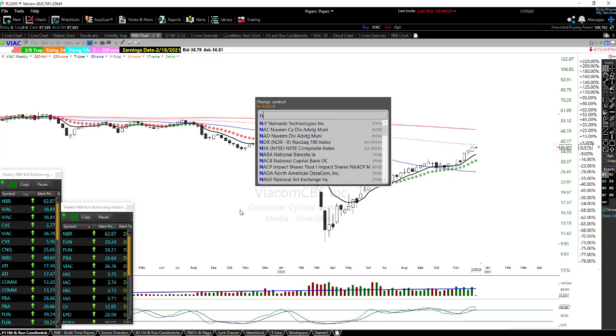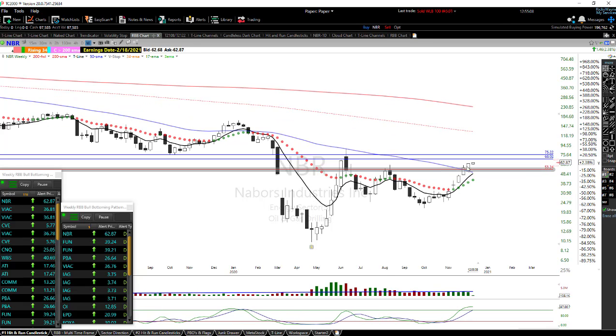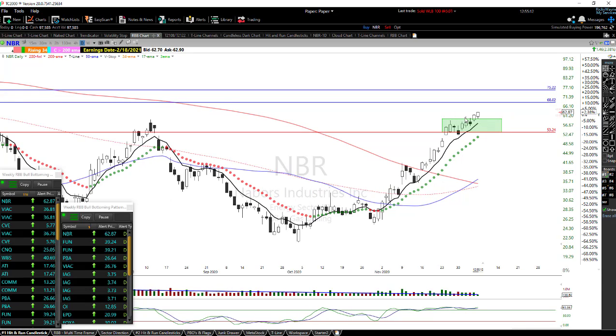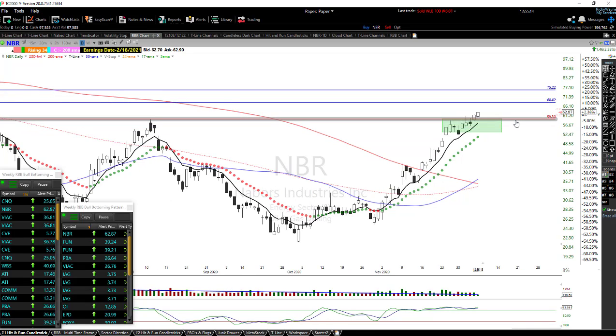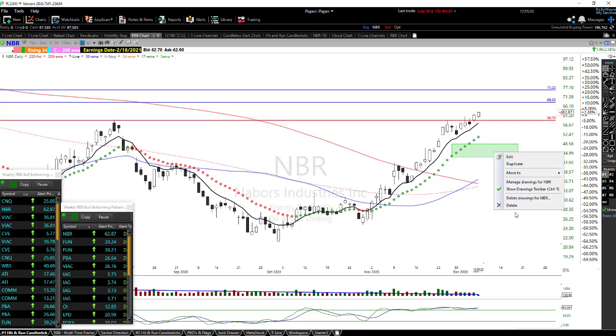NBR. Rounded bottom breakout. Let's go look at the daily. Darn. I guess we can look at that right there as the breakout. Actually, I like that a lot. So let's move this down. This is going to be the buy box for me right there.